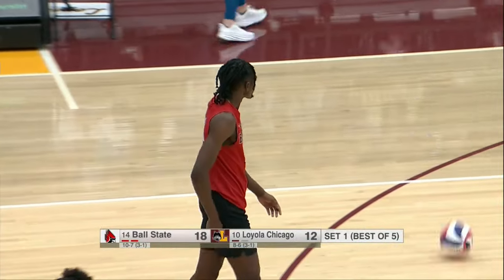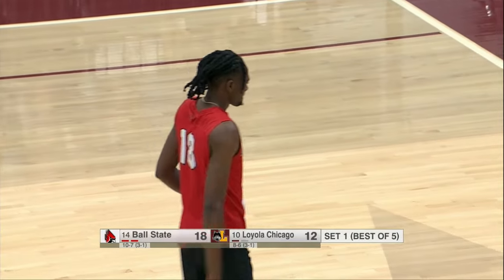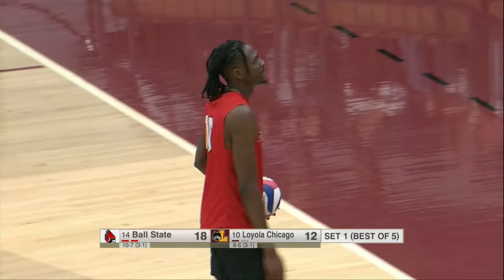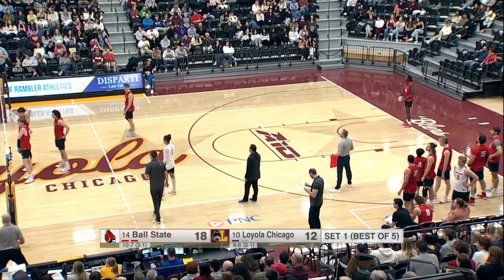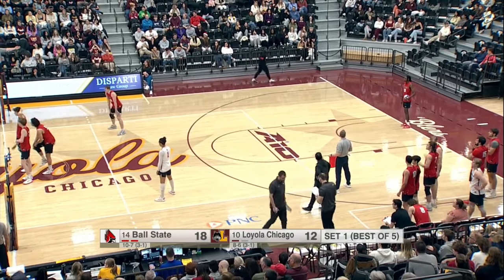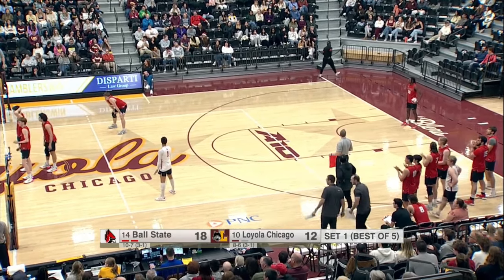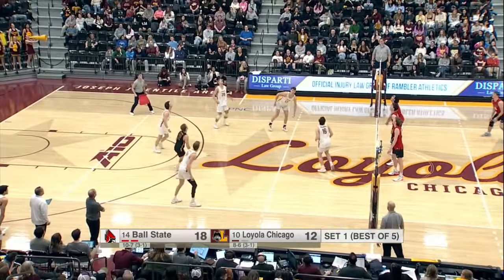You see here a setting change for the Ramblers. Props to Ball State early. They've done a nice job of handling the swing of Van Buren. Van Buren's taken a couple balls cross court that have been handled by the Ball State defense. And they see Schobel coming in now to set. Yeah, the message defensively, certainly right from Ball State, has been you're going to have to use somebody other than Plan A in Van Buren to beat us.